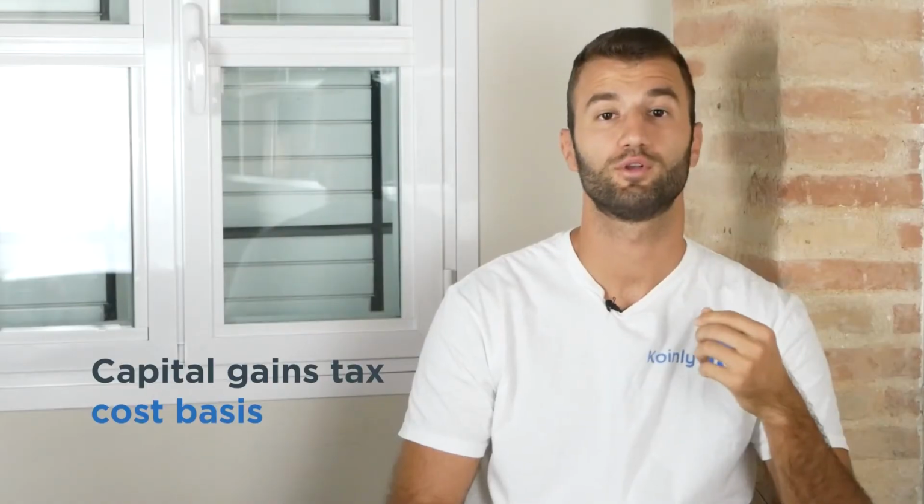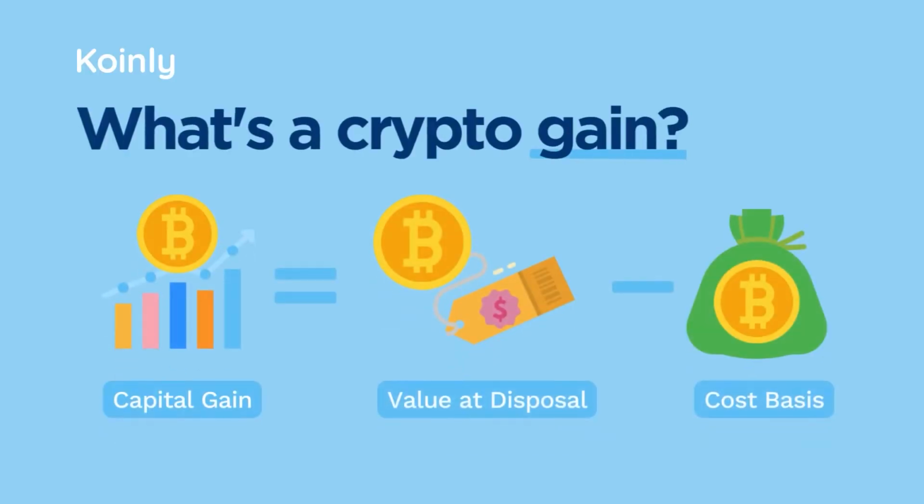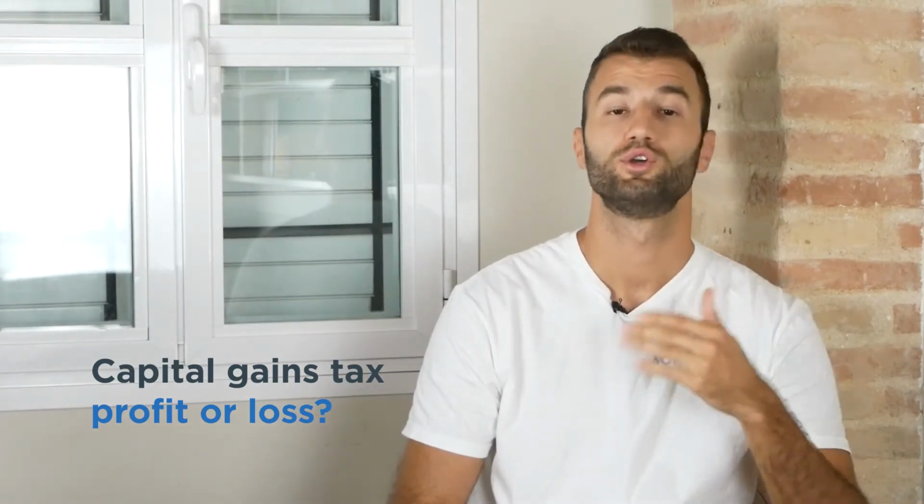To calculate your capital gain, you need to know the cost basis of your crypto. In simple terms, your cost basis is generally whatever it costs you in AUD to acquire your crypto plus any related fees, like trading fees. A capital gain or loss is the difference in value from when you acquired your crypto to when you sold or otherwise disposed of it.